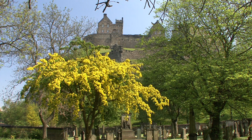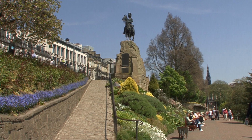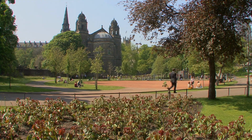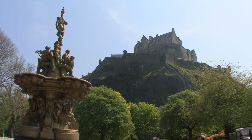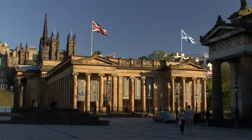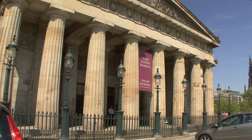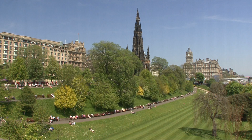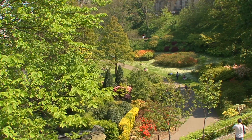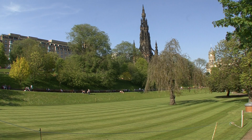In a depression between Castle Hill and Newtown, there was once a small lake, which later became a cesspit. Where formerly Nor Loch, the cesspit, once gave off its odours, in 1876 a park was created. A broad boulevard called the Mound divides the western and eastern sections of the gardens. The East Princes Street gardens are smaller, but just as popular. A green paradise with large trees and well-manicured lawns, and the Sir Walter Scott Monument.